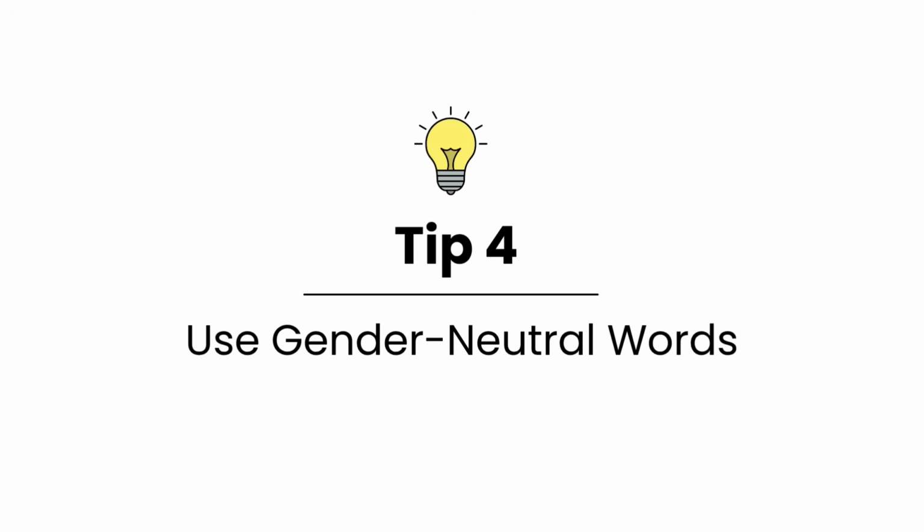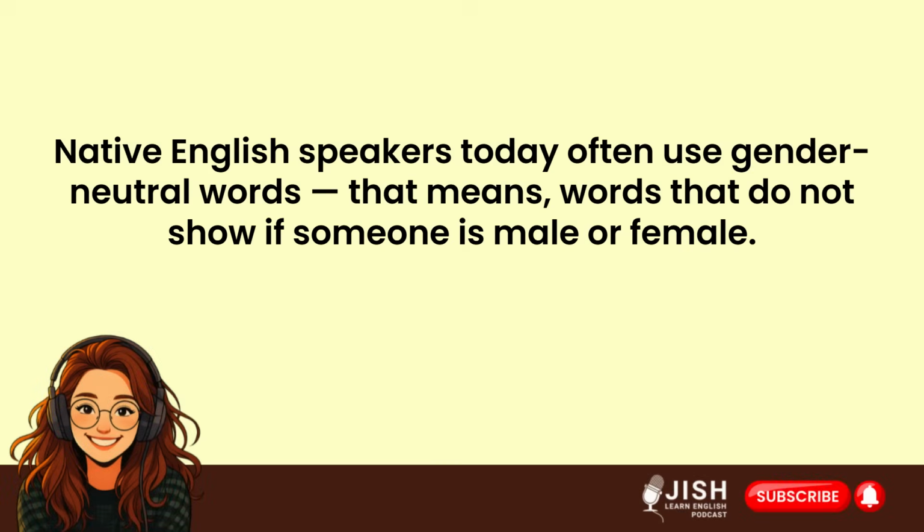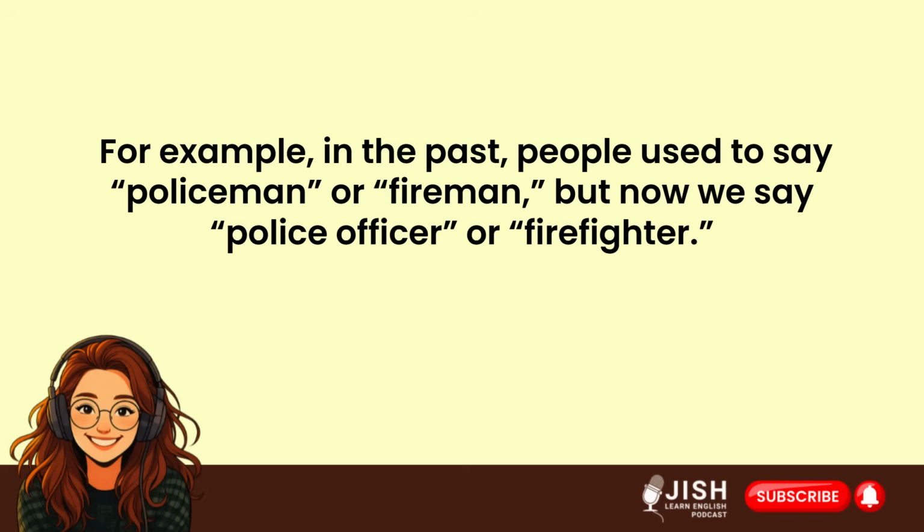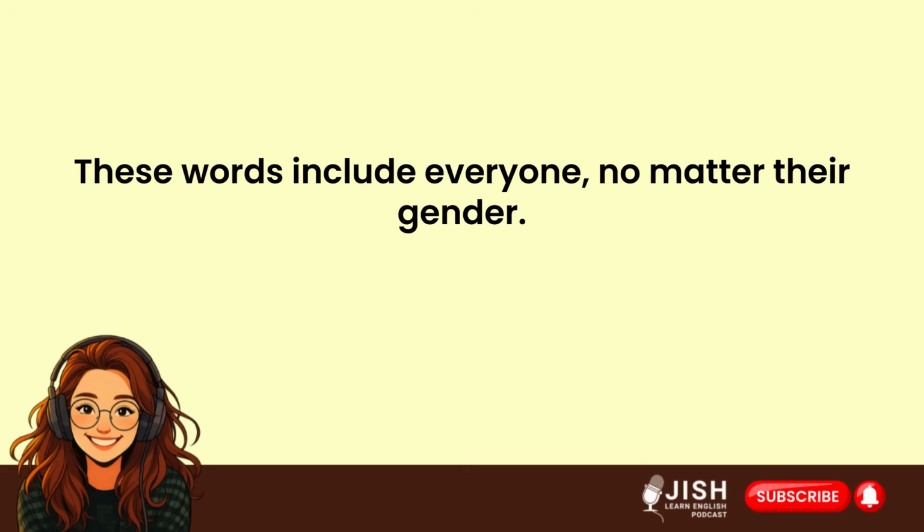Tip 4. Use gender-neutral words. Native English speakers today often use gender-neutral words. That means words that do not show if someone is male or female. This is a simple but important change that helps make your English sound more modern, respectful, and natural. For example, in the past, people used to say policeman or fireman, but now we say police officer or firefighter. These words include everyone, no matter their gender.